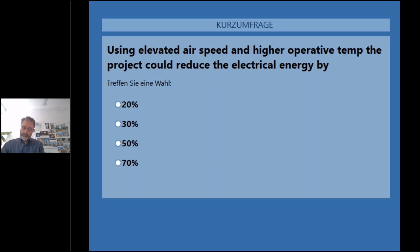So Wolfgang, one quick thing. The architects, did the buy-in of having this higher operative temperature, was it easy with the architects?